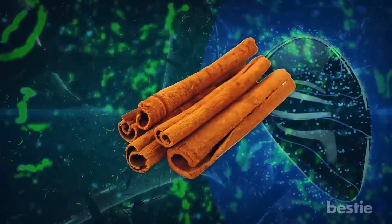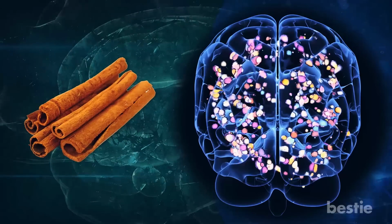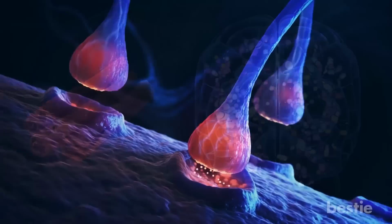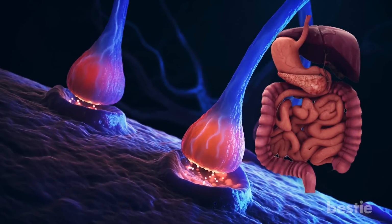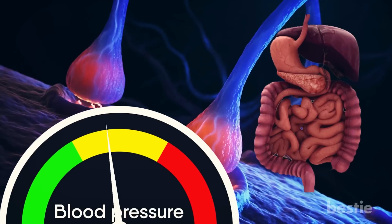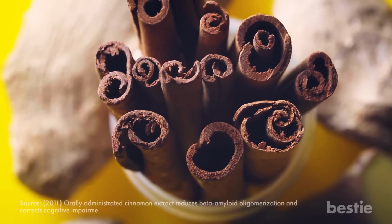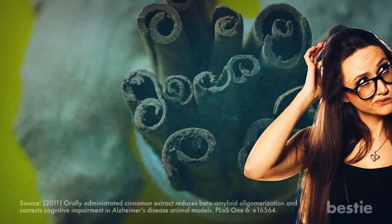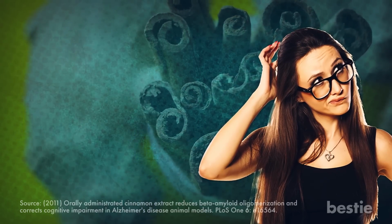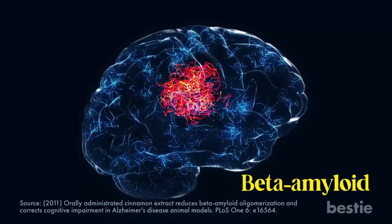This is where cinnamon could be of some help. Cinnamon has been shown to improve brain function and insulin sensitivity, leading to better communication in the liver-brain axis. As a result, your glucose metabolism improves, and you help avoid elevated blood sugar levels. Another advantage of cinnamon, specifically cinnamon extract, is that it can potentially treat cognitive decline and neurodegenerative disorders like Alzheimer's, as it prevents the buildup of beta-amyloid plaques in your brain.